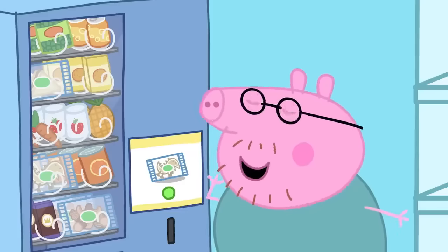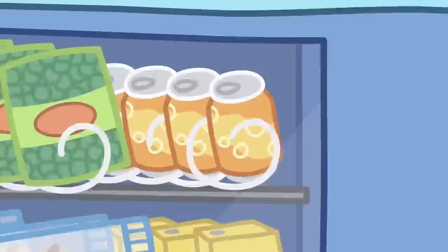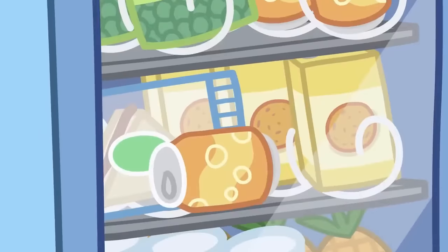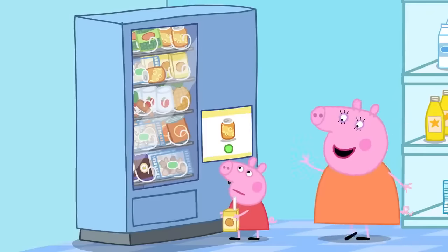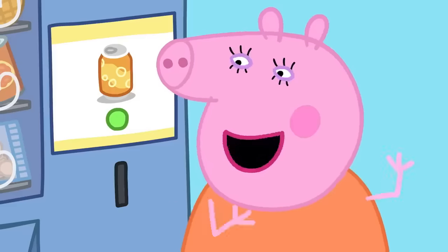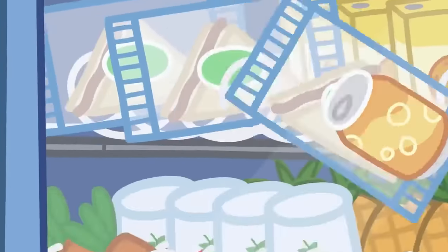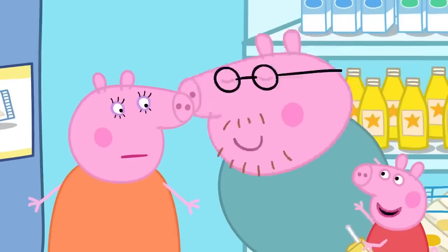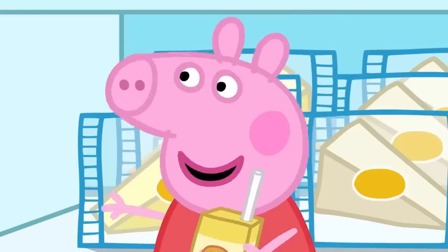I think I will have that drink. Oh dear, it's stuck. Daddy Pig's drink is stuck on a sandwich. The sandwich is in the way. Naughty sandwich. We'll need to buy the sandwich as well, so the drink will fall down with it. It's stuck again. Naughty pineapple. Let's buy that too. It's stuck again. Again.